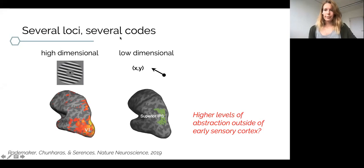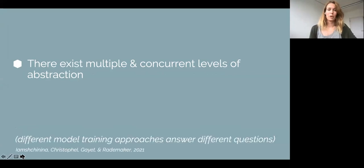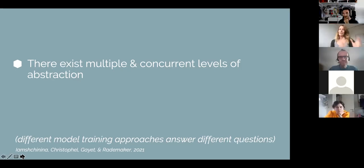So the question now becomes, are there higher levels of abstraction outside of early sensory cortex? We see that there are multiple and concurrent levels of abstraction, but we want to know a little bit more about what this abstraction is and how it is defined. Also, as a side point, it really matters how you train your model. We train on either an independent localizer, which is sensor driven, or on memory delay data, and we get quite different results. This is something that we have in our paper as well, so I would definitely recommend it.